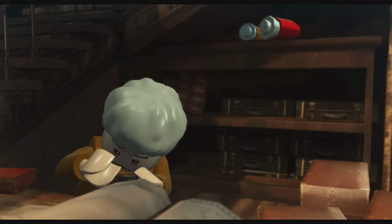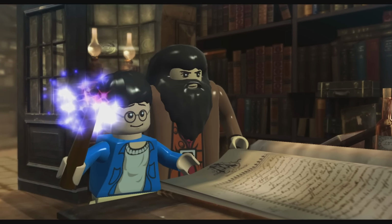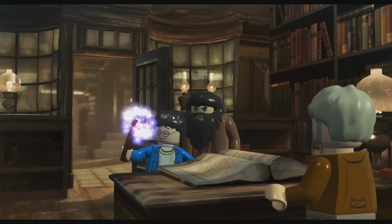What else is there? Yeah, it's like every wand that Harry tries, he's just breaking stuff. This has to be the right wand, right?